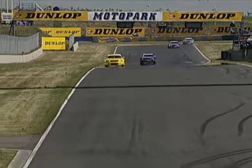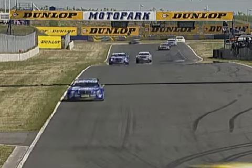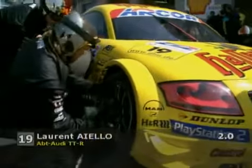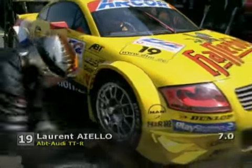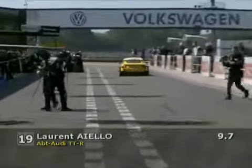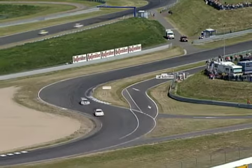Look at the distance now, how far back Laurent Aiello has fallen. That's somewhat surprising. And here comes Aiello into the pits. Let's see how quickly he can get out. Not too good. Awfully long. That hurts. The time should be around 7 seconds or a little over. That was too long. He will not be able to make up much ground there.